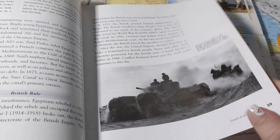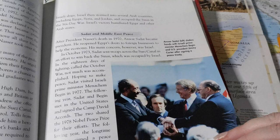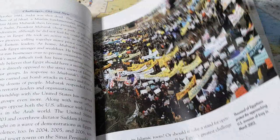Let's see, battle at the Suez Canal in 1942. And here's Gamal Abdel Nasser giving a speech. And let's see, Anwar Sadat with Prime Minister Begin from Israel and Jimmy Carter, President of the United States, shaking hands. Peace at last. And a big protest here. This is to protest the Iraq invasion of 2003. This book came out before 2011, so there's no pictures of that, but you can imagine it looked like this, but twice as big.